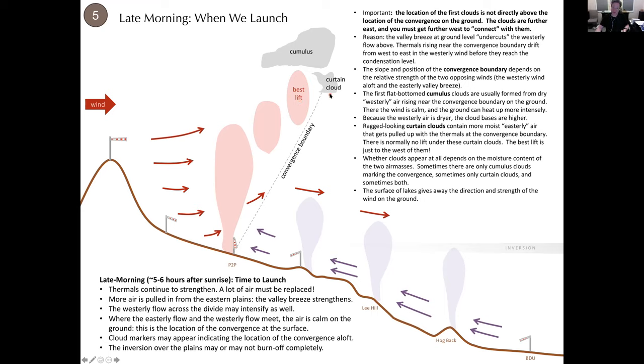And the reason why there's no lift here, and why they even exist, is because this airflow is from the easterly airflow that is more moist. As I mentioned, it's coming from the South Platte River Valley. It's more moist, and a little bit of this moist air gets pulled up in these thermals on the east side. That forms these curtain clouds that are hanging lower than the cumulus clouds formed by the thermals rising on the west side of the mountains.